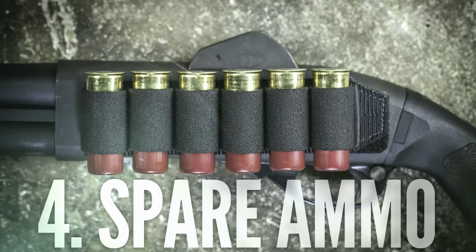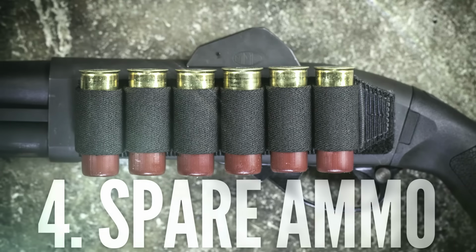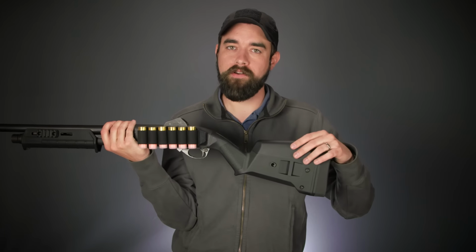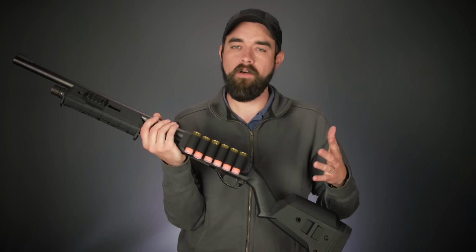Very few defensive encounters with a shotgun require more than a couple of shots, so having 5 or 6 rounds in the gun should be plenty. Of course, there are those outlier events, and that brings us to number 4. It's not a bad idea to have some way to carry spare ammo on the shotgun. And this isn't necessarily essential, but a good buttstock mounted shell carrier is really inexpensive, and these side saddle type carriers aren't all that much either.